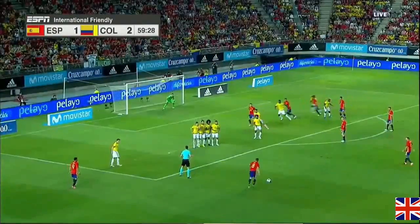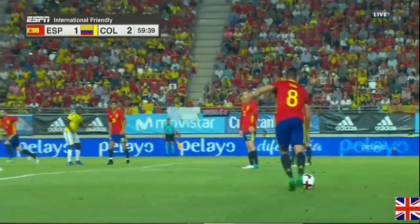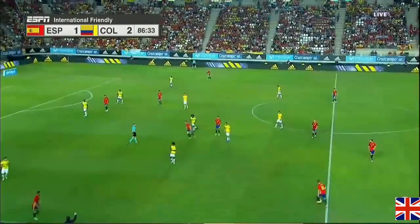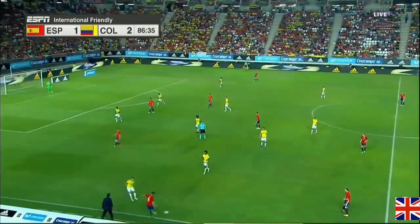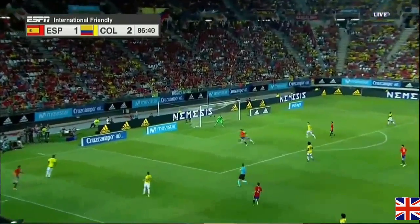Back here, their unbeaten streak under threat. Koke, good effort. Ospina had to get across. He wasn't to know whether that was sneaking in or not and couldn't take the chance. It's hit well, but it's far enough that Ospina is able to work it. They haven't really put forward a convincing or coherent argument for themselves in this second half here.